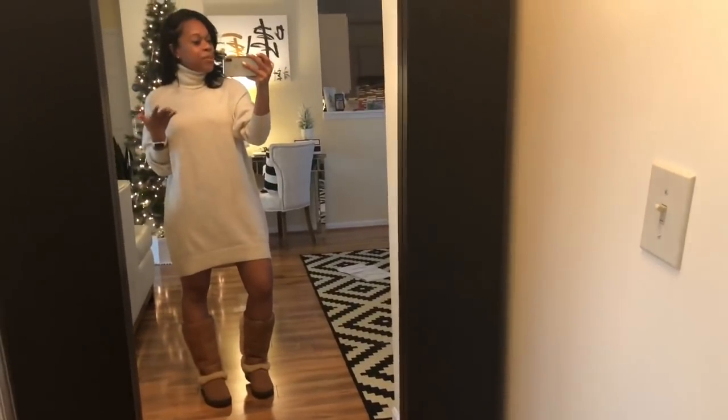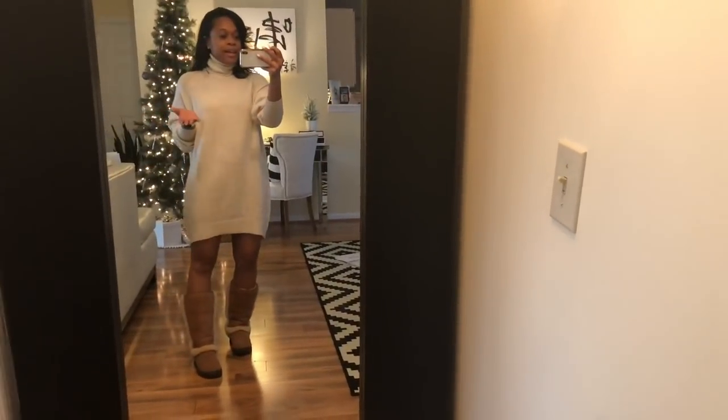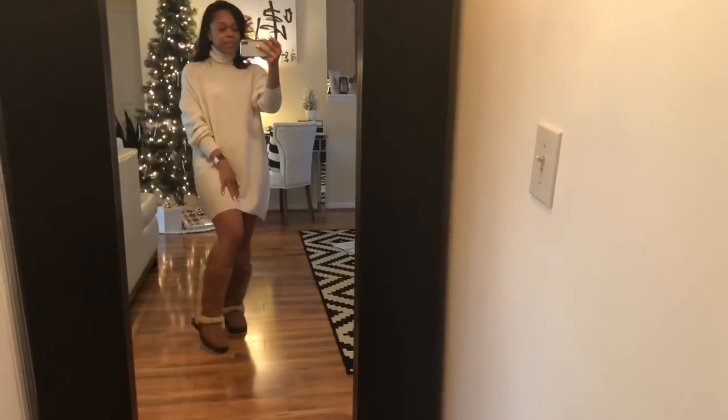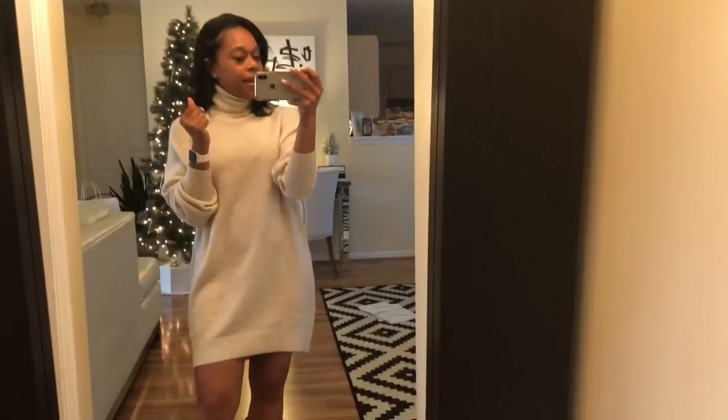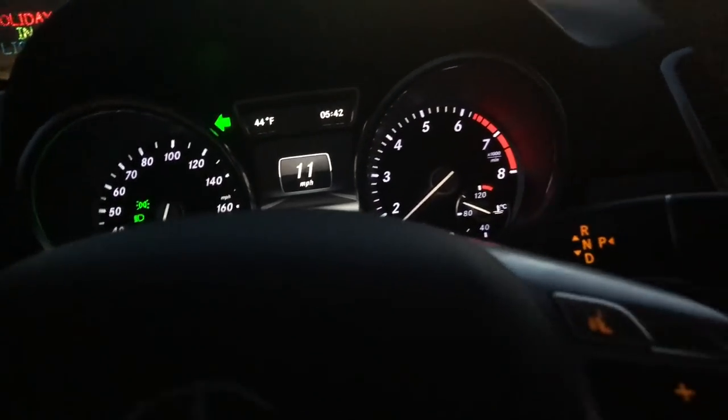This is an example of how you can make a sweater dress just super casual and comfortable. Just throw on some Ugg boots, and you can also make it dressed up with knee boots. So this is my outfit of the day. Holiday in lights.